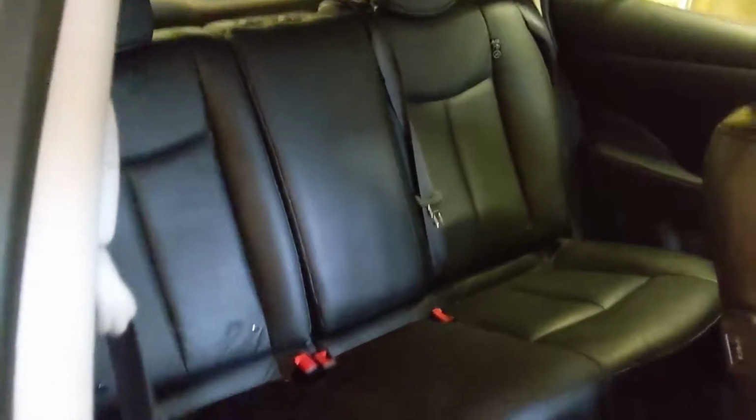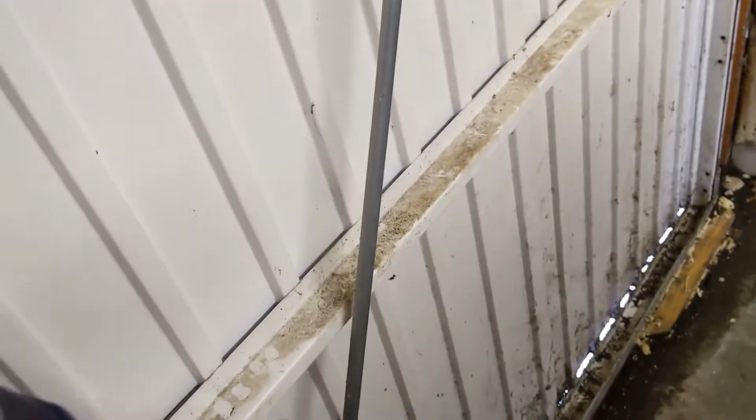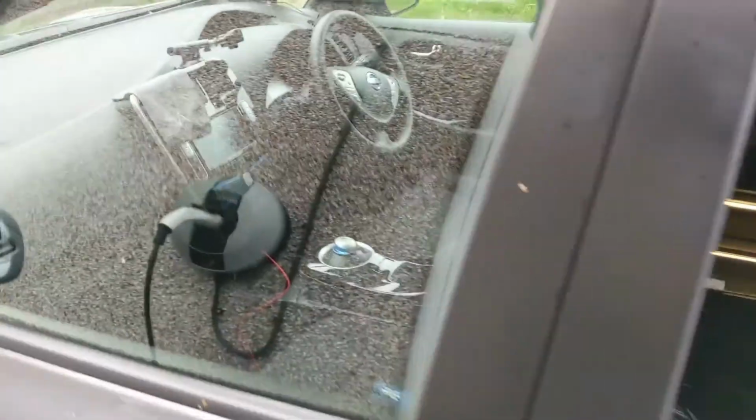My Nissan Leaf, which is sitting outside, I'll go show you. I've got a minute. I hadn't locked that. So out here we've got a Nissan Leaf Acenta. This is my daily driver. You can see me in the reflection. But anyway, you want to see the car.